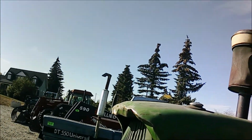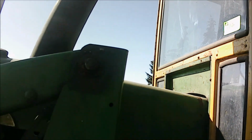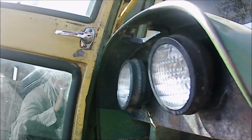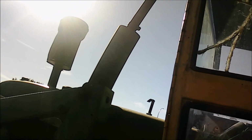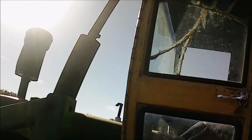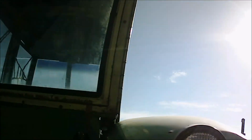4020 by the look of it with a loader. This one's rougher. This is a standard tractor. The cab I think has been added onto. It's not, if I'm not mistaken. Correct me if I'm wrong, green guys. So this is a standard tread 4020.